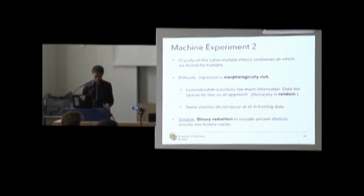So for the second experiment, we wanted to perform classification on the same task, on the same data we gave to humans. As I mentioned, Japanese is morphologically rich, so we can't do this naively. If we just lemmatize like we did before, then we end up with basically random accuracy.